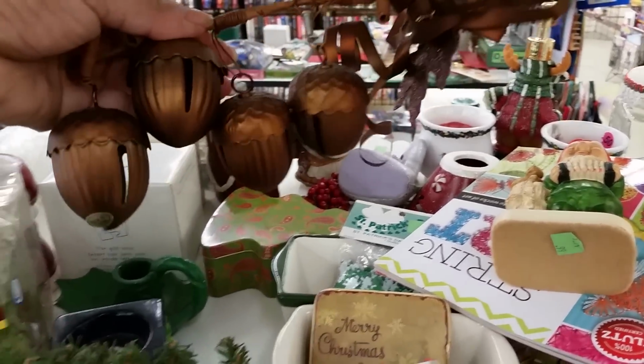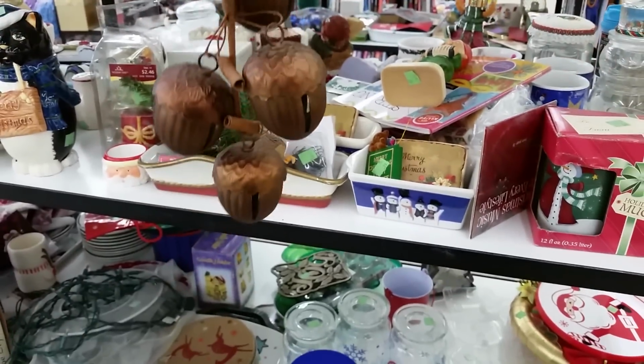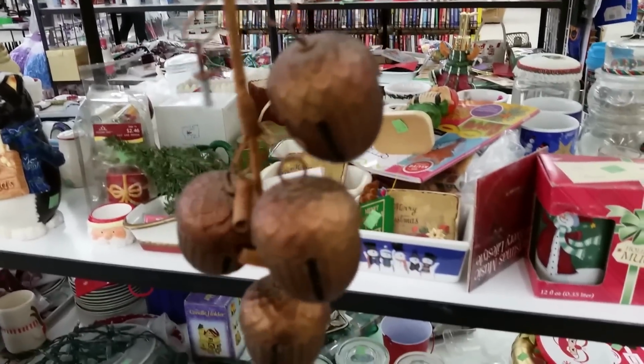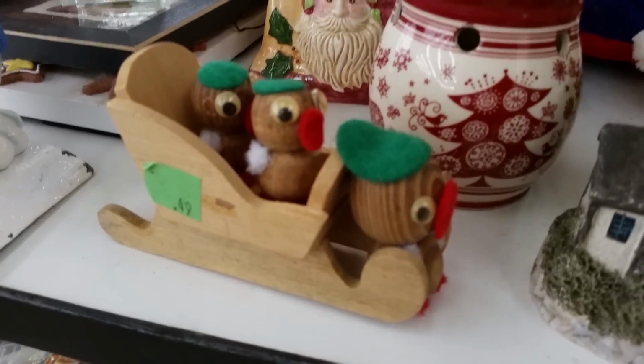Oh, how cute is this? Oh, so cute. It's missing an acorn. See? So cute. It's a little slapped together this go around. Let's see.